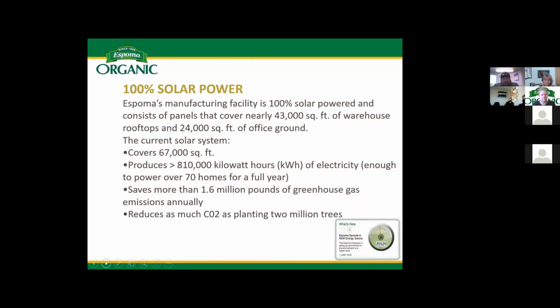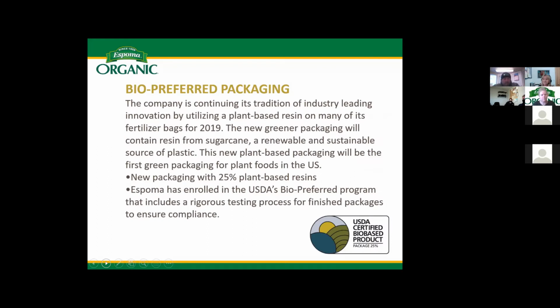We're 100% solar powered. I think this is important because it shows we're really committed to walking the talk, making sure we're doing what's best for the planet. We produce organic fertilizer, so that's important to us. We rolled over in 2010 and haven't bought electricity since. So, pretty cool. We went to bio-preferred packaging. We started rolling that out in 2019 as a test, and then in 2020 we went to 100% of all of our packaging, which is just a way to start doing better by our planet.